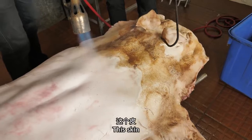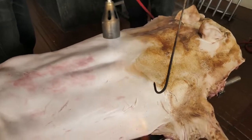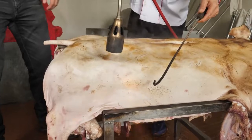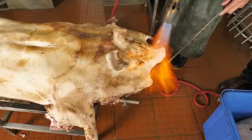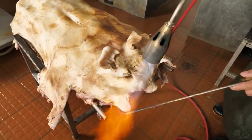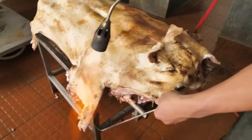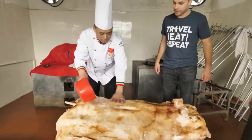这个皮慢慢变成脆嘛？ 不脆的， 不脆的嘛？ 爽口，等一下硬的。 Oh, Schwanko. What an honor to see this. Really, once in a lifetime experience. That's the face there. That's the snout. And we're just getting all of the hair off. Isn't that crazy? So now we're just gonna cover it in a bit of water.